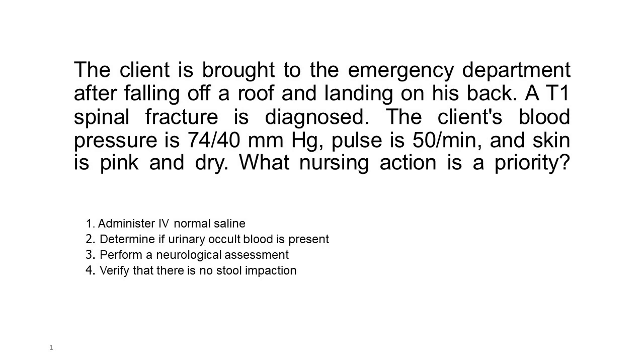1. Administer IV normal saline. 2. Determine if urinary occult blood is present. 3. Perform a neurological assessment. 4. Verify that there is no stool impaction. Correct answer.